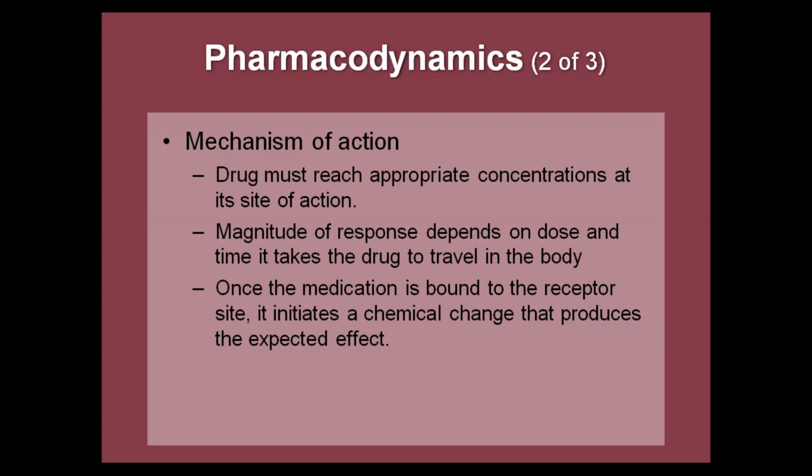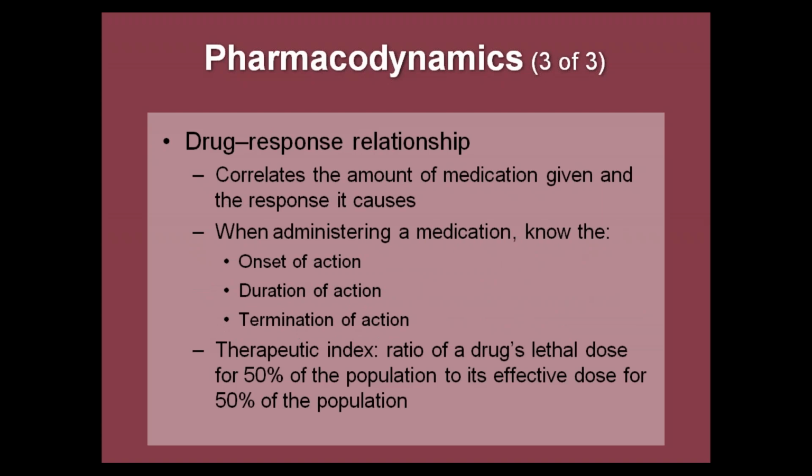So the magnitude of response depends on the dose and the time it takes the drug to travel in the body. That's pretty self-explanatory. 2 milligrams of morphine versus 10 milligrams of morphine is going to be different, whereas 10 milligrams of morphine taken orally is different than 10 milligrams of morphine IV. And then the chemical change that produces the expected effect, that's your pharmacodynamics. And again, pharmacology is a doctorate class, and we're here for one chapter. So there is a lot going on here that we're just kind of touching on.